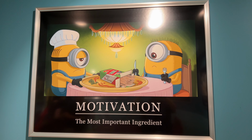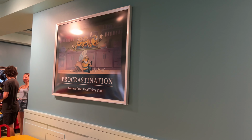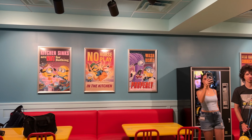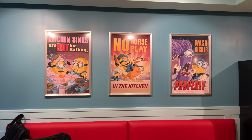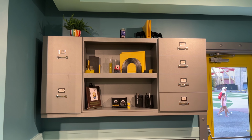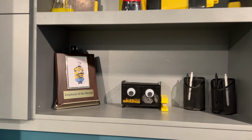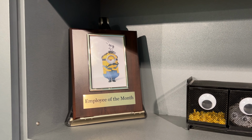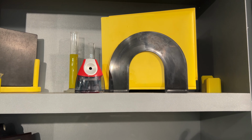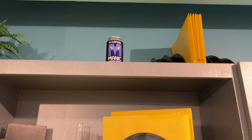And we're just quickly looking around at some of the motivational artwork that is up here. These are very nice, very Minion-like. And I'm trying to figure out if this is the break room, which I think it is as far as the theming. Yeah, including the vending, it's definitely the break room. I mean, this stuff here screams break room. More great details in here. Employee of the month. I enjoy just seeing all the little details in here. They did such a fun job, even a yellow stapler and everything. I think they just did a very fun job with everything, and I haven't even looked at it all.